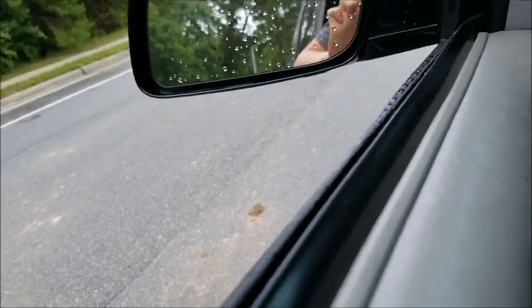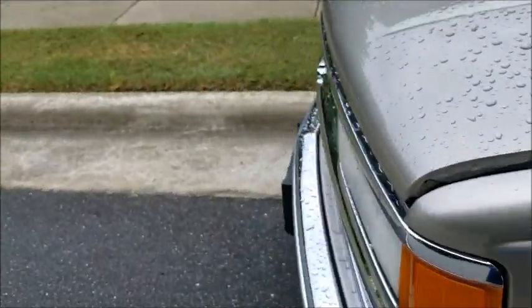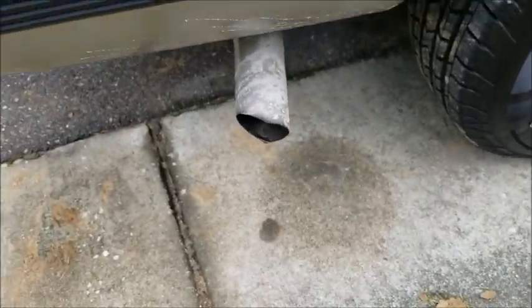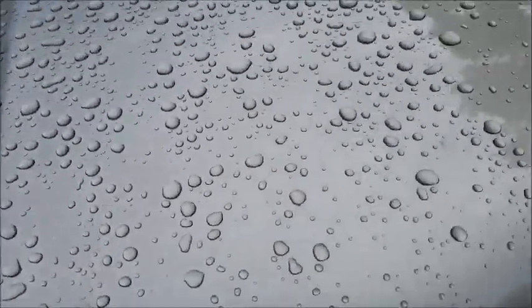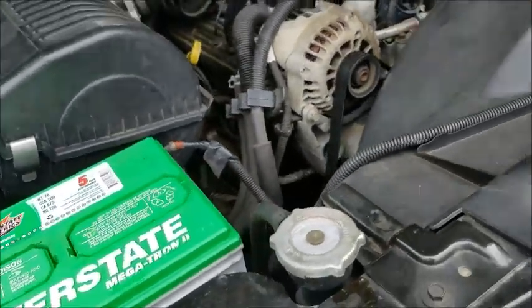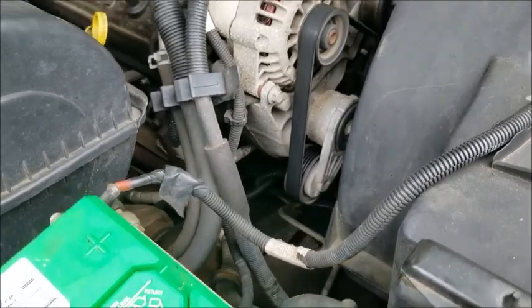A little bit of rain last night, so it's squeaking a little bit. That sounds good. I love this engine. That exhaust sounds good too. Typical of all these Chevy trucks. So the engine is a 350 Vortec V8. I think this is probably going to wake up the whole neighborhood. It's a little bit squeaky because it just rained last night, but it's okay.